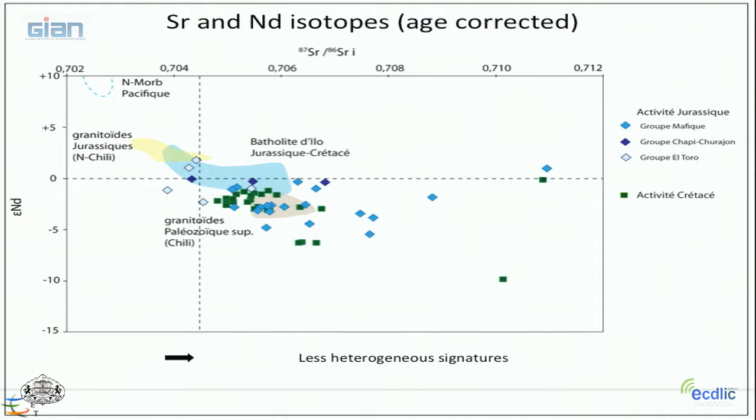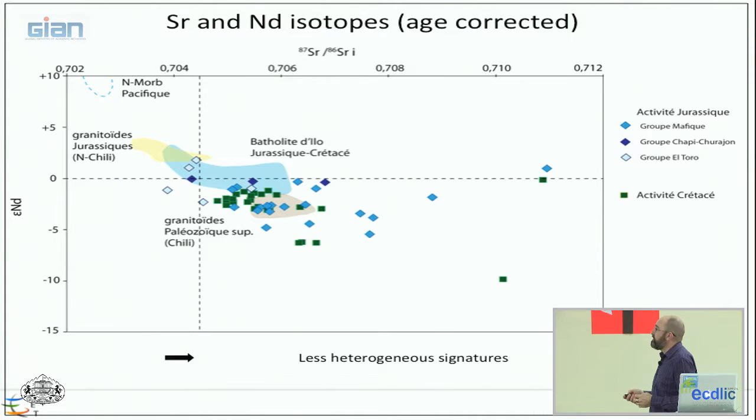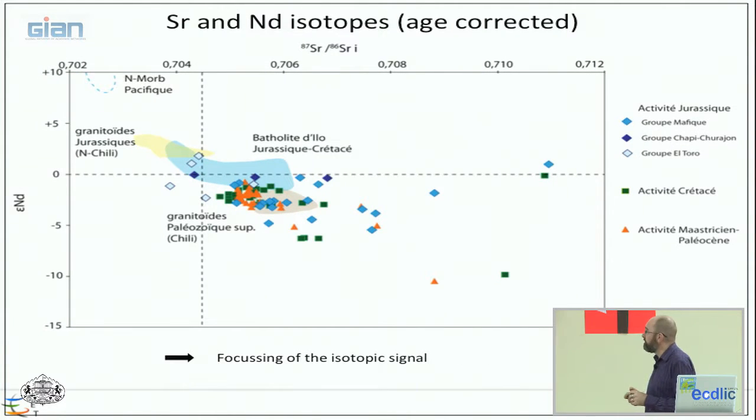Cretaceous. Still a large spreading, but it tends to be homogenized. You have a large number of samples plotting, surprisingly, in a place where the average of all the other will plot. Okay? So, another period of activity, a more homogeneous isotopic signature. And if you plot the Maastrichtian Paleocene signature, then almost all of them are here. Same average isotopic composition, very little spreading.